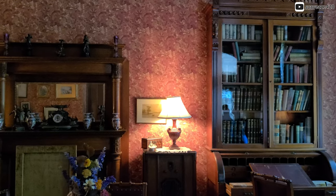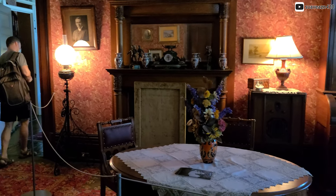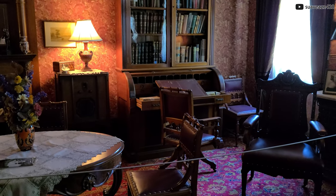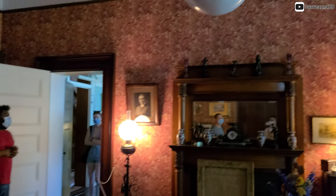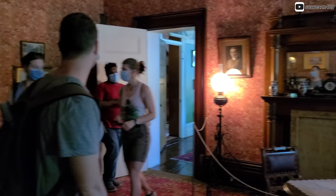So the last room we saw is a guest room. This is a family room. How can we tell this is a family room? Well, there's no crown molding at the top. The furniture is more comfortable. And there's lots of family pictures in this room as well. Okay, you're right. This is the library, officially.